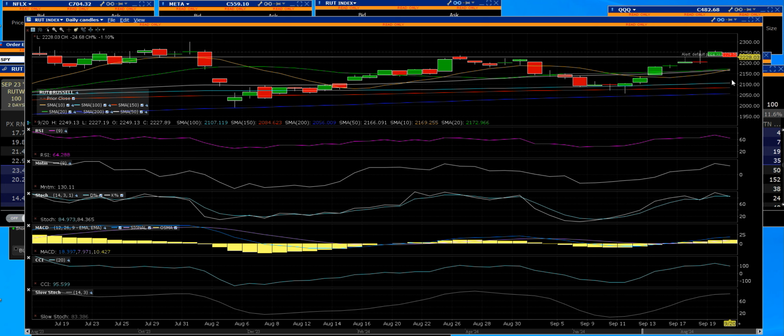If we break it, the Russell will sell off, come down, hit our support level, and then we'll look at buying it again. Right now, the Russell 2000 has done exactly what a rate cut should do, 50 basis points. It gapped, it made that high, it came back up, it tested the trend line here, and we've gone straight down.